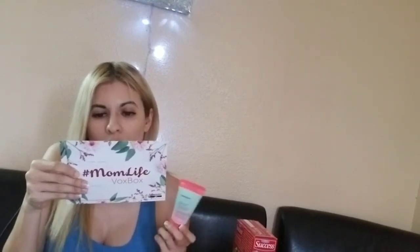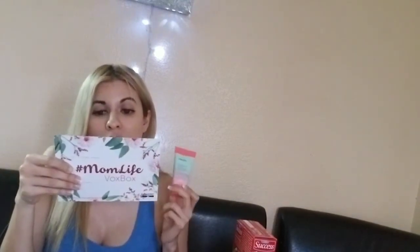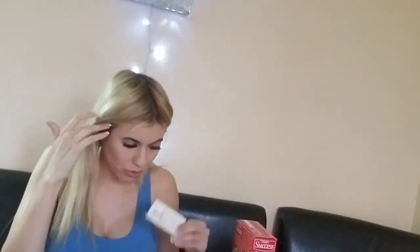This is a deep conditioning treatment, repairs and strengthens damage. Argan oil, again, feeds your hair with vitamins, nutrients, while the care of this, I don't know if I'm saying that right, delivers optimal anti-breakage benefits and is scientifically proven to dramatically increase strength and flexibility. So, yeah, that's it. Like I said, it smells really good, which must be the argan oil that I'm smelling.